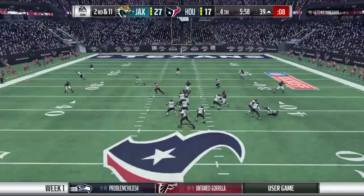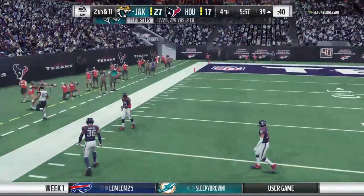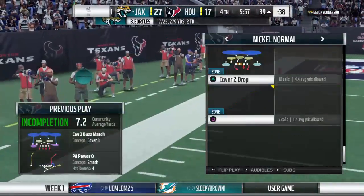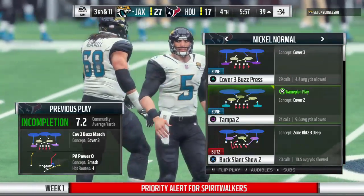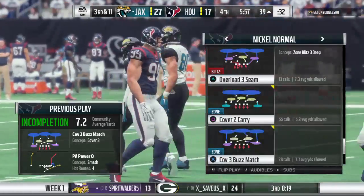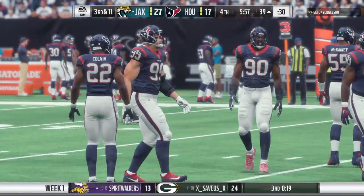Now Bortles throwing on second down. Looking left sideline, incomplete. Had the right idea there, trying to throw it to the sideline, but he led him just a little bit too much, trying to get it out to his receiver. Ends up falling to the ground, incomplete.